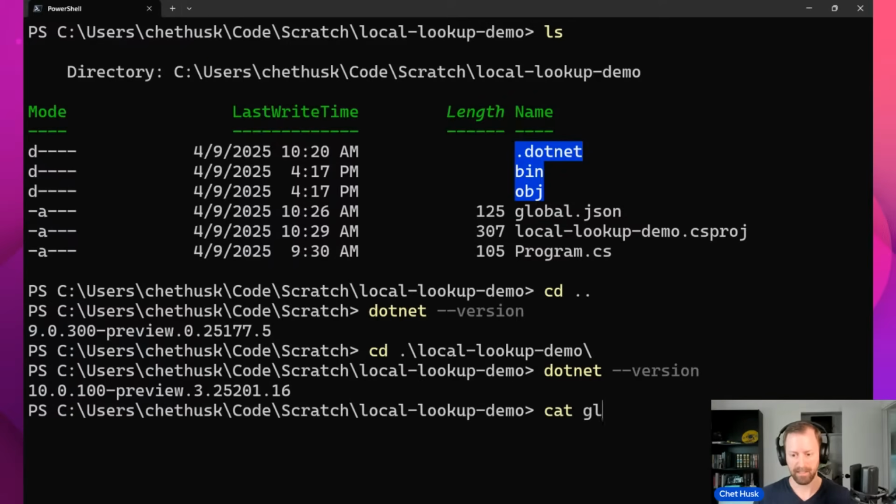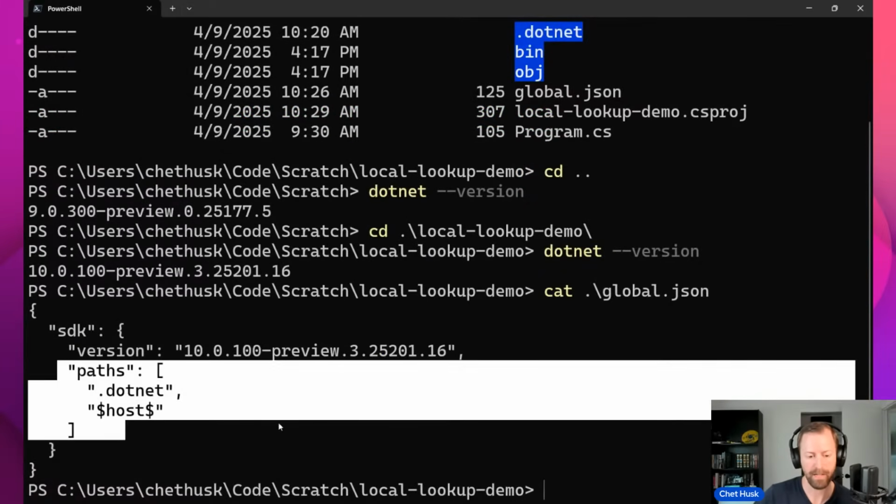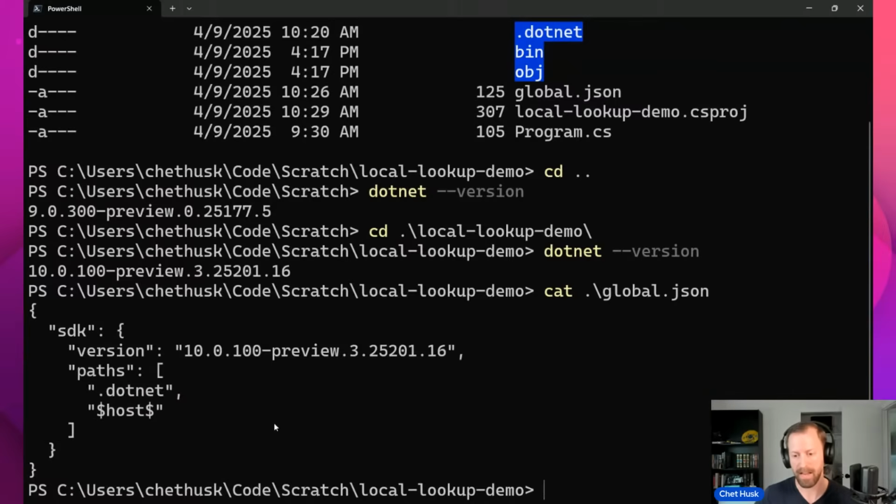How is that happening? Because starting in Preview 3, we have a new feature in global.json that helps .NET know where to look for different versions of the SDK. So what you can do is try out specific versions of the SDK just inside of a particular repo without impacting your global install, while still making use of your global install if you want. It's a relatively simple feature. All you do is you add a paths element to your global.json, and you put an ordered list of where .NET should look for SDK installations.